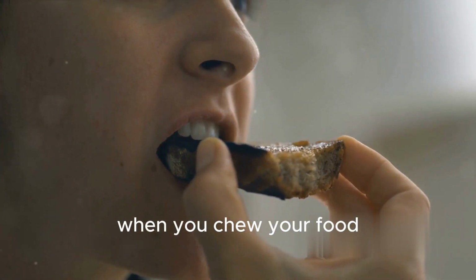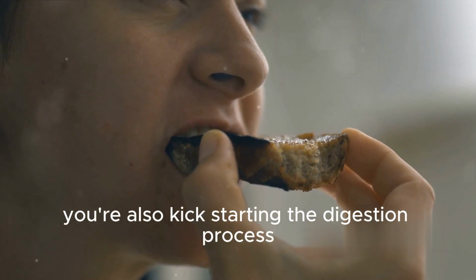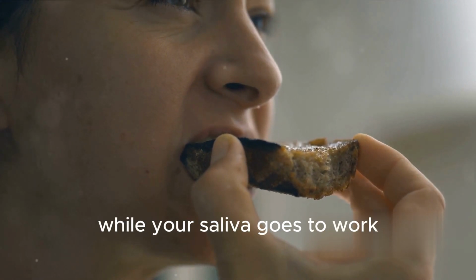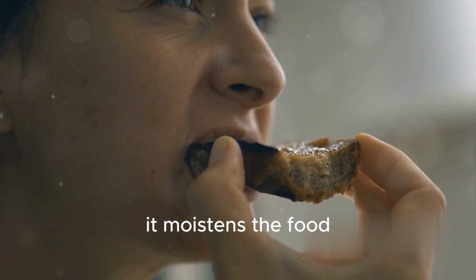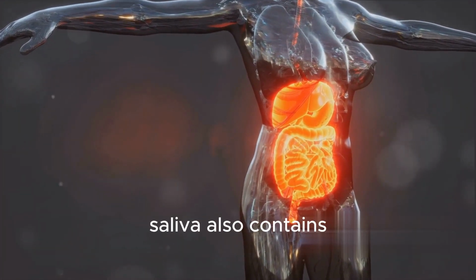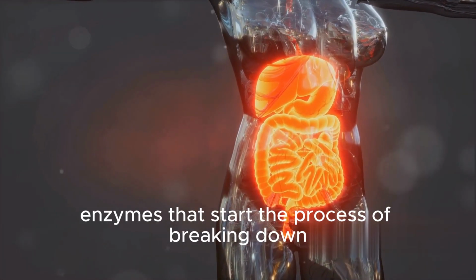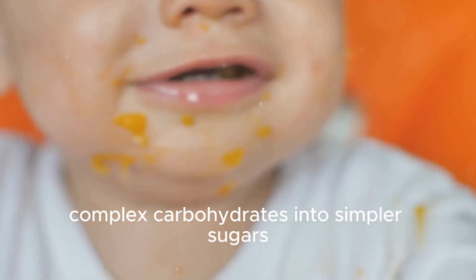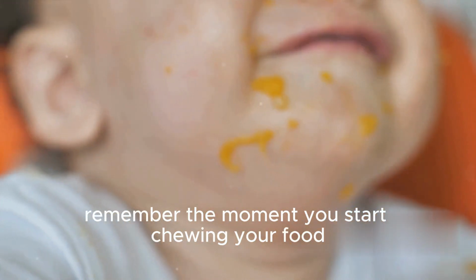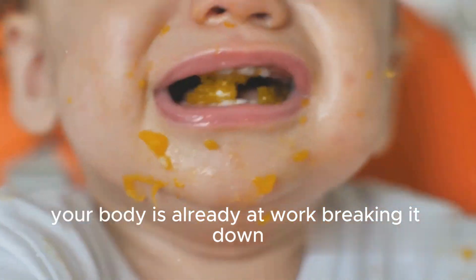When you chew your food, you're not just breaking it down into smaller pieces. You're also kickstarting the digestion process. Your teeth grind the food, while your saliva goes to work. It moistens the food, making it easier to swallow. But that's not all. Saliva also contains enzymes that start the process of breaking down complex carbohydrates into simpler sugars. So, the next time you're enjoying a meal, remember, the moment you start chewing your food, your body is already at work, breaking it down.